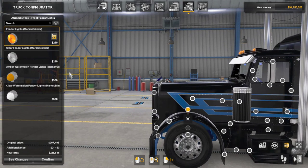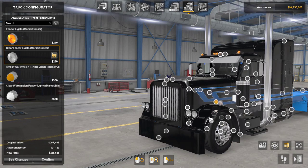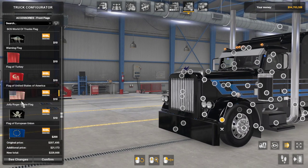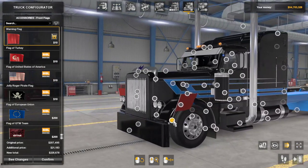All right, then you can add some fender lights. There are a few different options of fender lights. Go on each side of the fender. Come over here, and you can add your flags, which is on multiple different trucks. Go ahead and put our red warning flags. Why not?